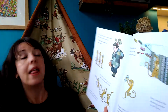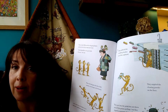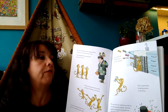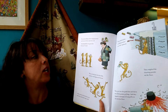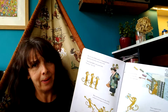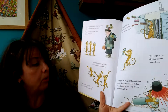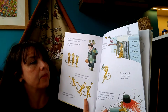So, the next day, Hilda took her shopping basket and she went out to buy some more wool. Why was that? Yep, because they ruined all the wool from the previous day. And remember to be good while I'm away, she said. I think she's very brave going out again, do you? Anyway, when she's gone, the three little monkeys soon began to feel bored. So they went into the kitchen to see what they could find to play with.